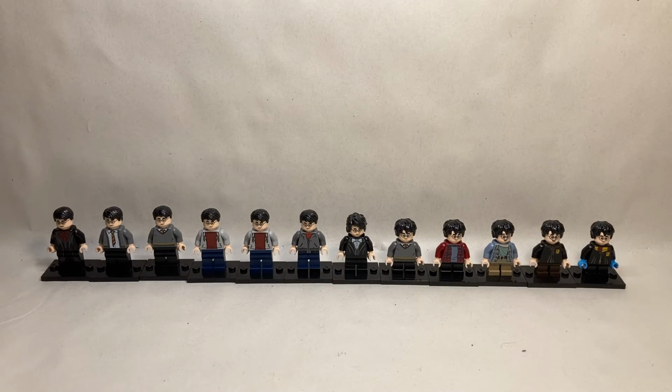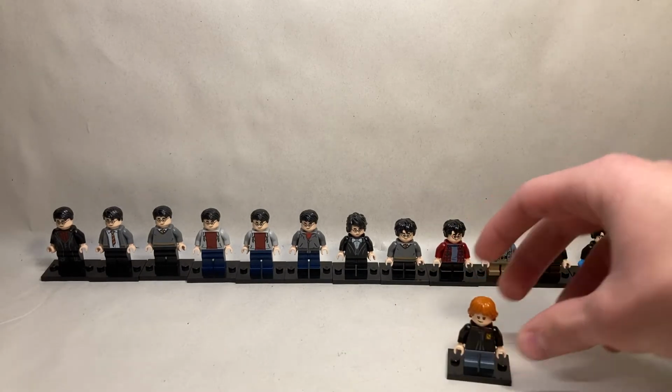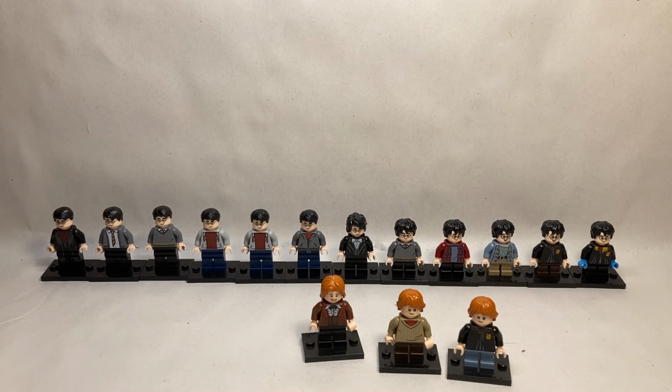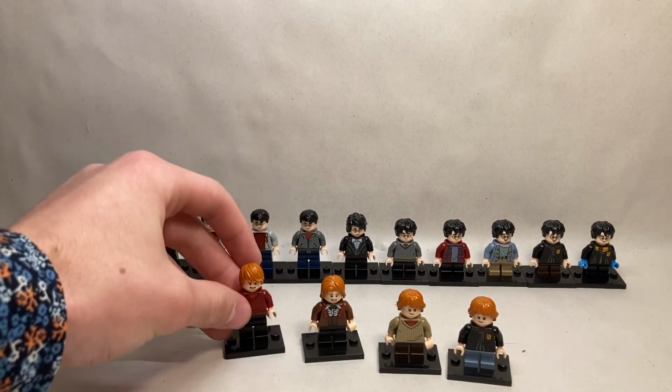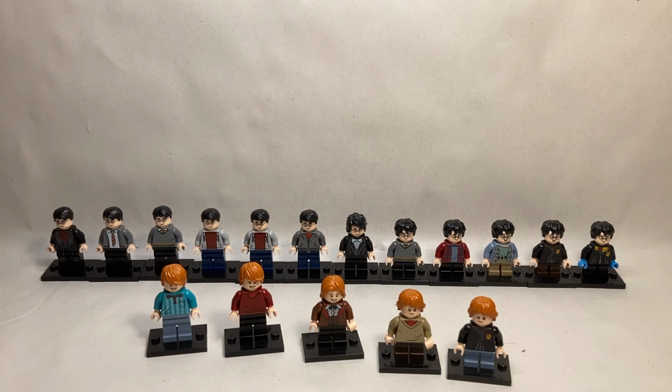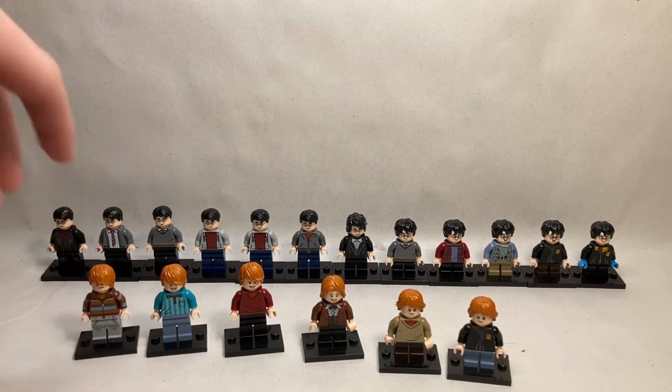Alright, up next, we're going to have Ron Weasley. We have two versions of him with short legs. We have him in his Diagon Alley robes. Then we have him in the Escape from Privet Drive clothing. We have another version of him in his Yule Ball clothes. Then we got three versions with tall legs, the first being casual clothes from the Burrow, casual clothes from when he was excluded from the Slug Club party, and then casual clothes from the CMF series.